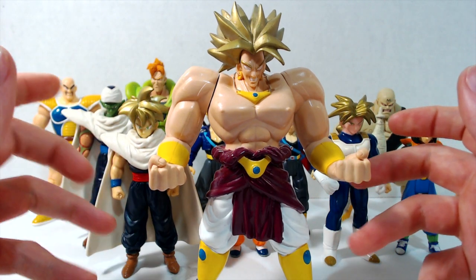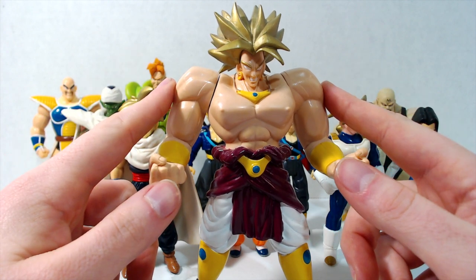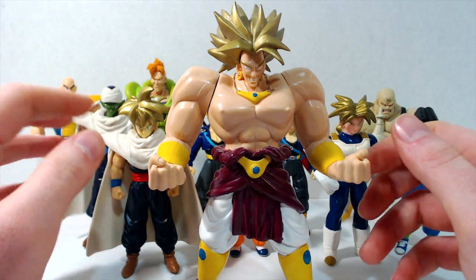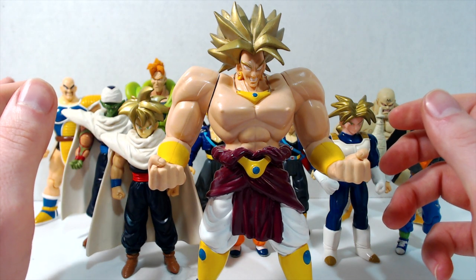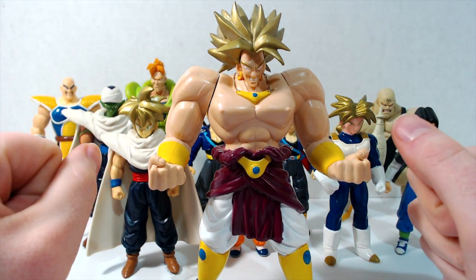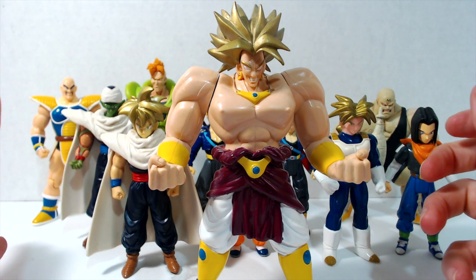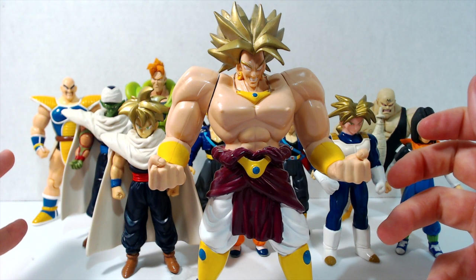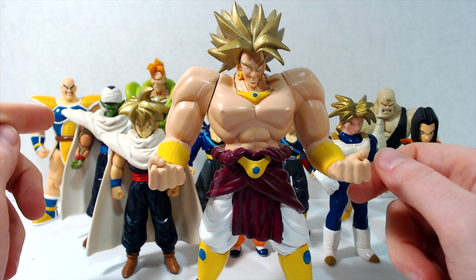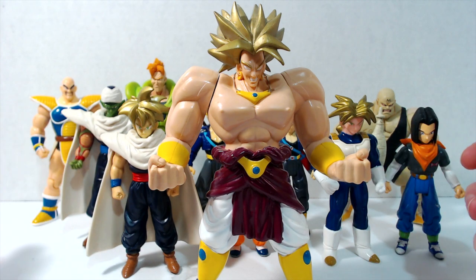What I had mostly were peg warmers. I saw Broly exactly one time in stores, and it was at a Kmart. This was a couple weeks, maybe a month before Christmas, maybe Black Friday, I really don't remember. I just remember seeing him on the pegs and begging my mom to let me get him. And she gave me the answer that most parents give: no, Santa Claus is coming, maybe he'll bring him for you. I was of the age where I thought, okay, that means she's going to get it when I'm not looking, and I'll get him for Christmas. Maybe.